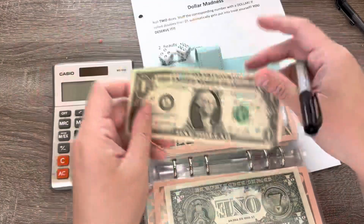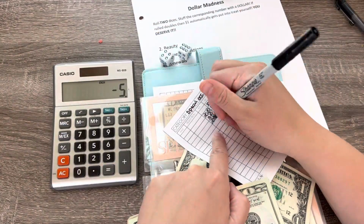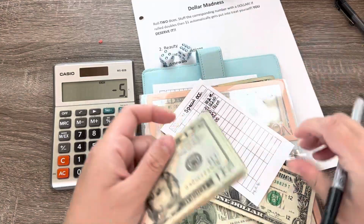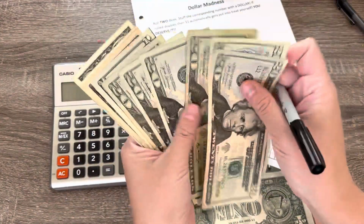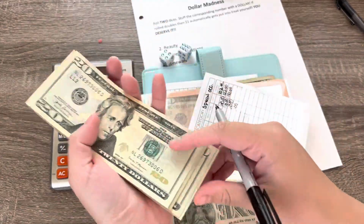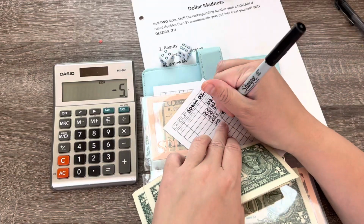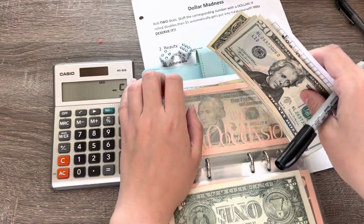Special occasion is only getting $1, which is totally fine. $1. And we have 20, 40, 60, 80, 100, 120, 140, 150, 151, 152, and 153, which is good.